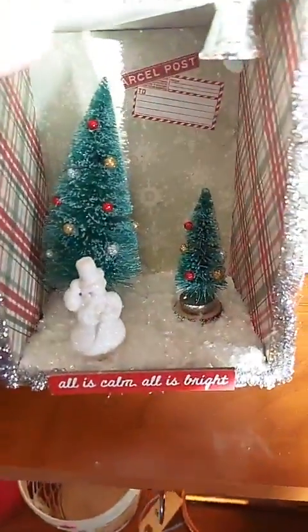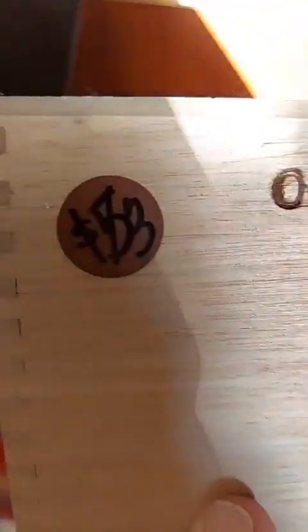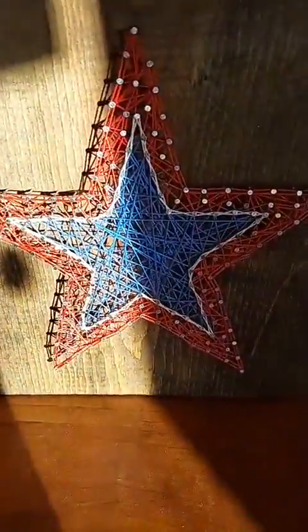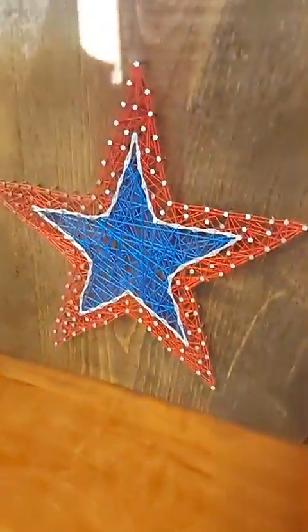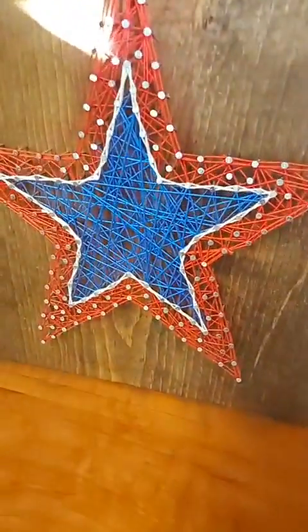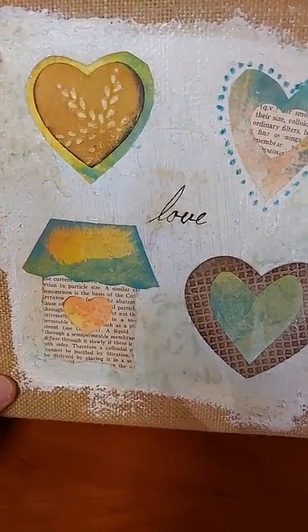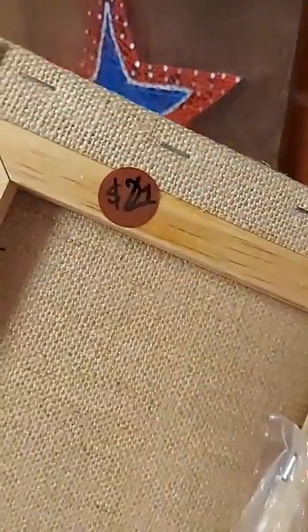This is a cute little Christmas scene, and this little scene has been marked down to $3 for the Christmas scene. We have some string art. Sorry, the sun's coming right in here and making everything all washed out. This is string art, and this is now $3. Great patriotic theme here. We also have another burlap canvas. This is the Love canvas, and this is also $1.